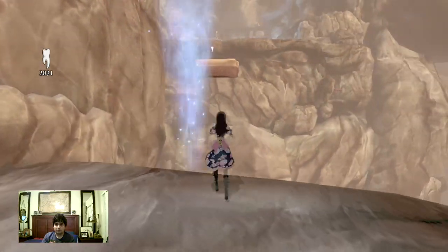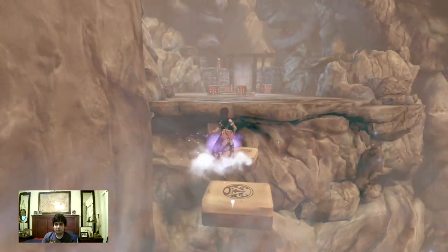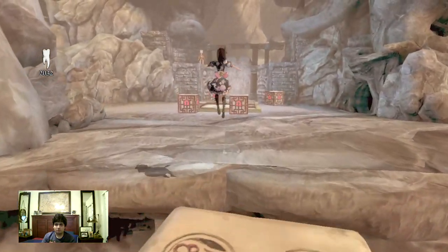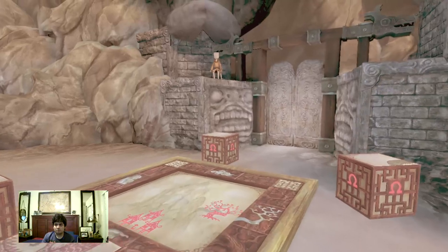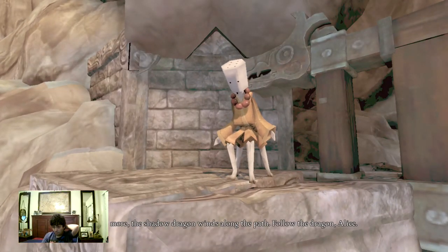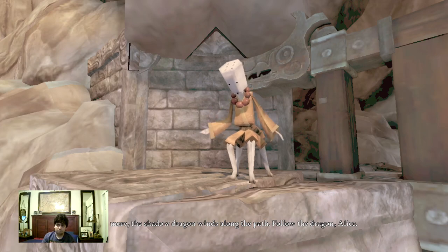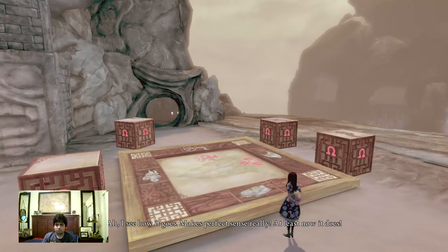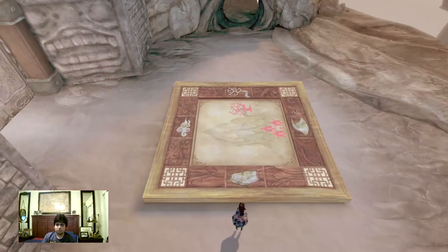We're out of Wonderland. Not yet. This is the third time we're gonna collect some blocks. Once more, the Shadow Dragon winds along the path. Follow the Dragon, Alice. Ah, I see how it goes. Makes perfect sense, really. At least now it does.